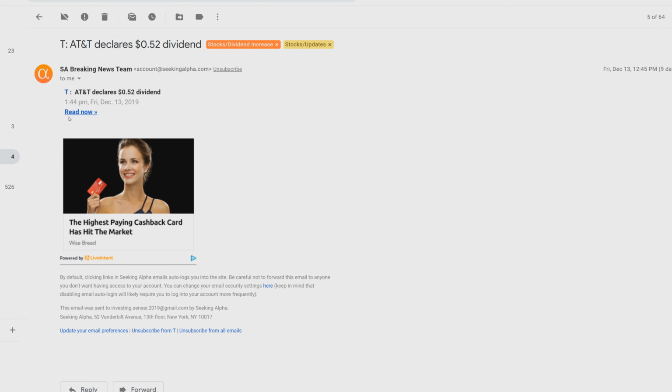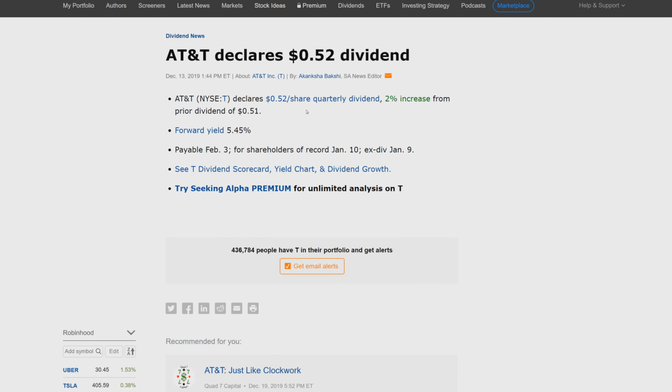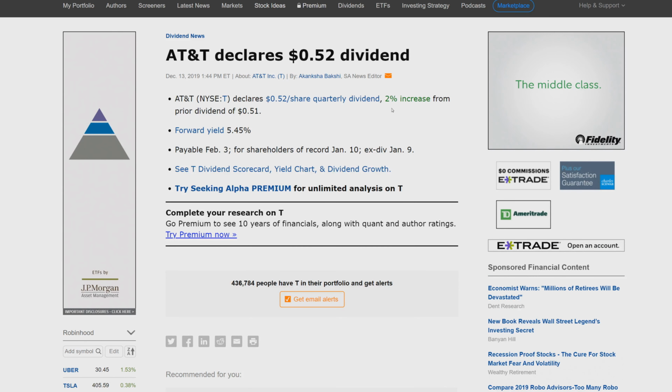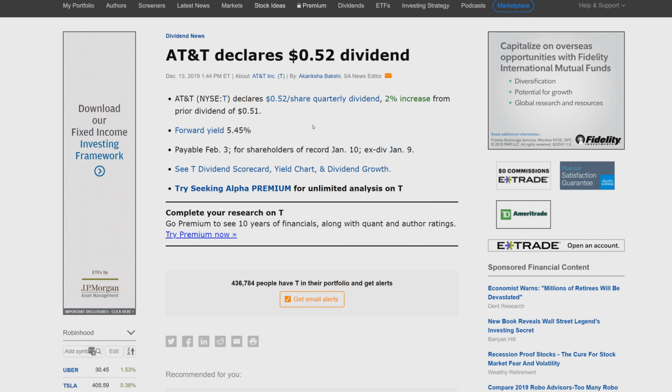All right, so the next one is AT&T. So AT&T declares 52 cents per share quarterly, and then they did a 2% increase from the prior 51 cents. So we got another company that just increased their dividends, and this is what I'm talking about. We're gonna get to that 1 million with companies like these that continue increasing, and they will be paying out February 3rd, and then the ex-dividend date's January 9th.